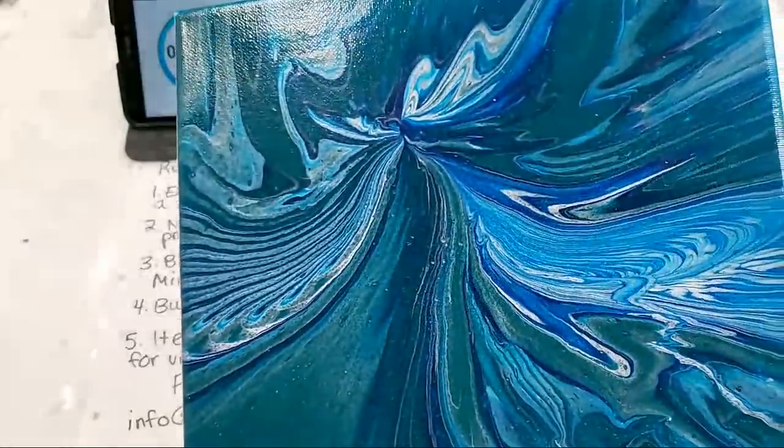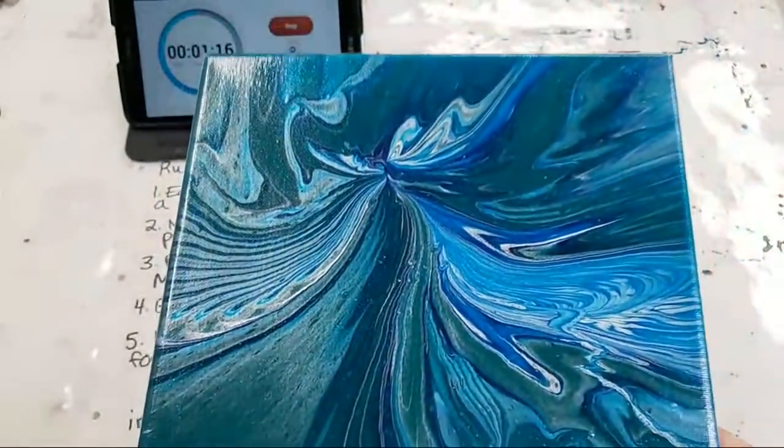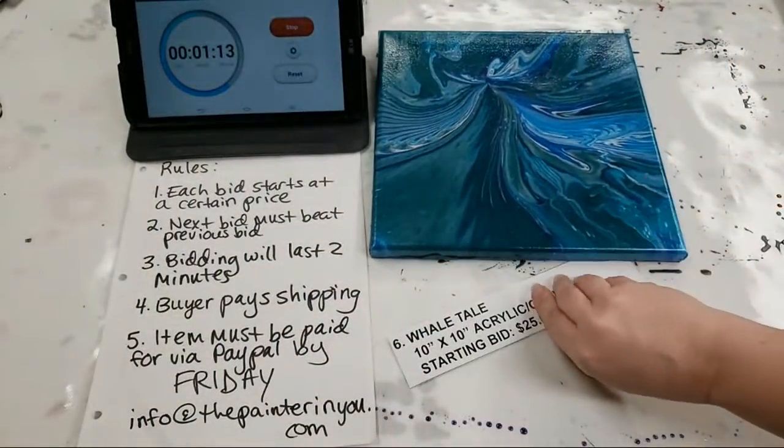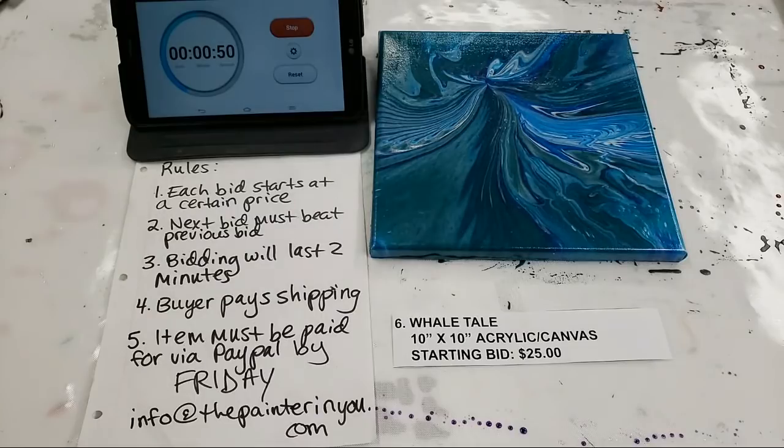This one's already all sealed and everything, so it's all shiny. Yeah, I have two more vases. So this is the current one. Starting bid, 25 on that one. Okay, I'm gonna get the next one ready. There. This next one is the one I was thinking of. You guys haven't seen this one yet. Even Stone Coat will yellow in the sun, unfortunately.